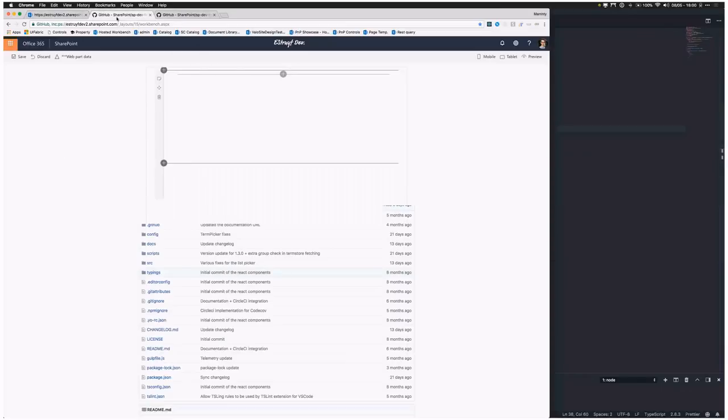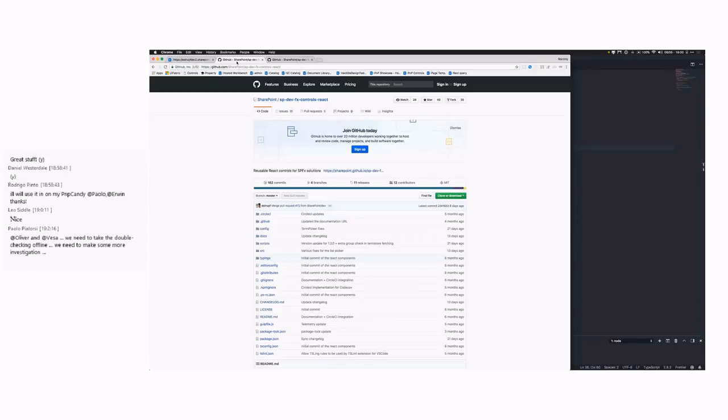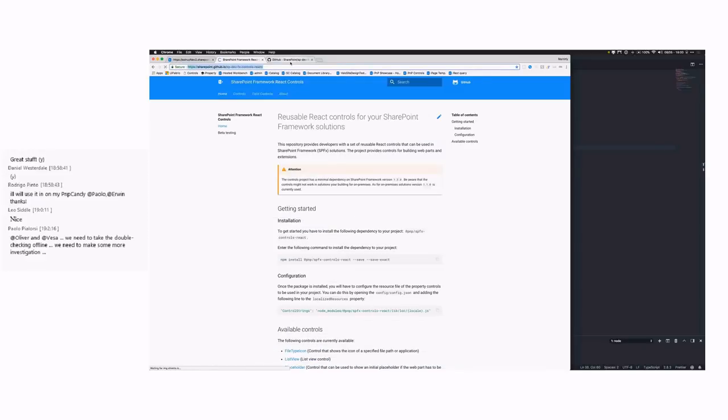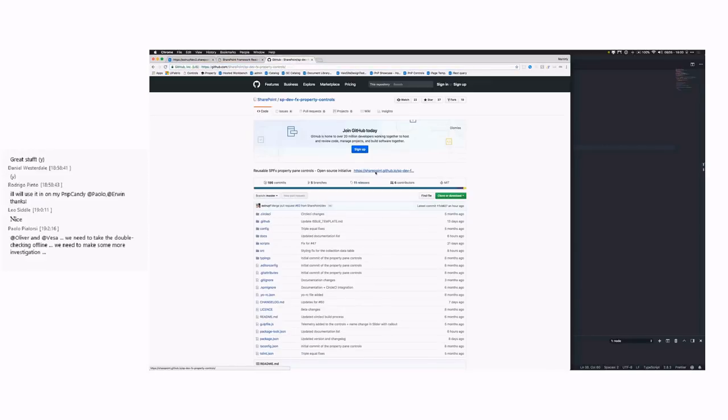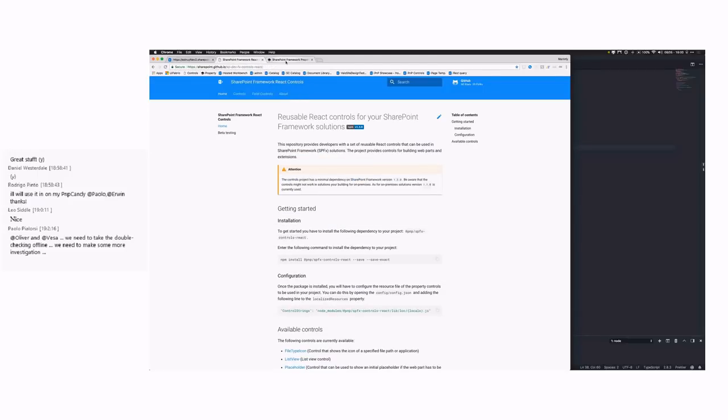So everything lives on GitHub. So if you have issues, just go to our issue list, add them there. And we also have documentation. So documentation can be found on the top of our GitHub repository. And the documentation is somewhat similar for both projects, although depending on which controls you are going to use, it's a bit different.